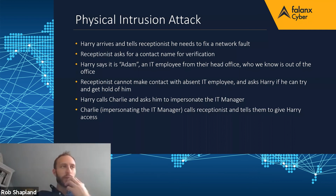I phoned up my office and said, could one of you guys pretend to be this Adam guy from their head office? Because the chances are she's not going to know his voice. And one of the guys volunteers, says, yeah, that's absolutely fine. So I give him the phone number. He phones up the receptionist and says, hi, it's Adam here from IT. Do you have a BT engineer there with you?